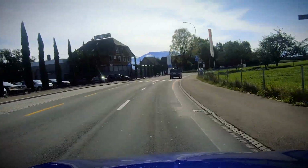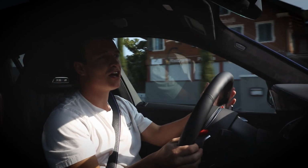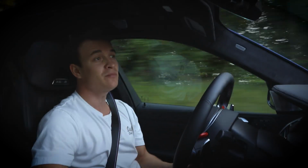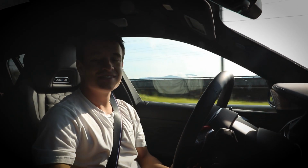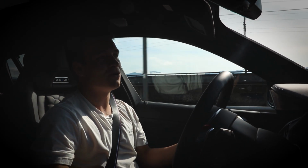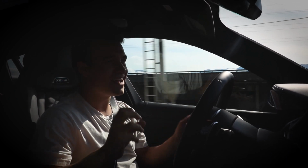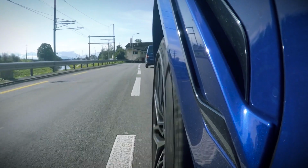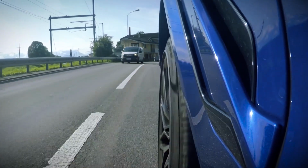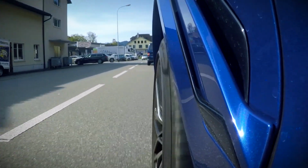It feels really comfortable, but this car with the Competition package comes with the 4.4 liter twin turbocharged V8 that produces 625 horsepower. So that's an extra 25 horsepower over the standard X6M. And I mean, it does feel really nice so far. We're just driving gently right now, in comfort mode, just getting to know the car.